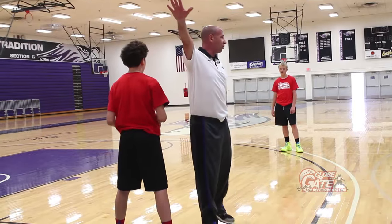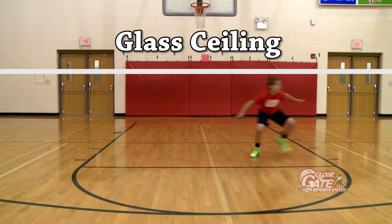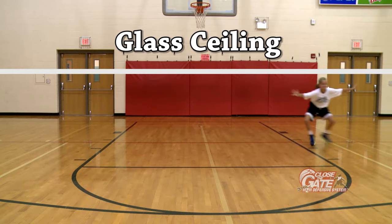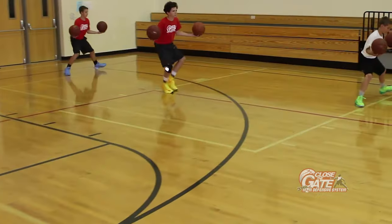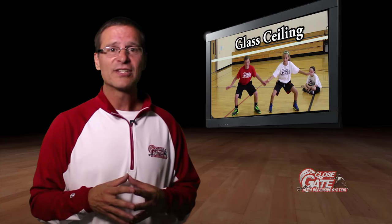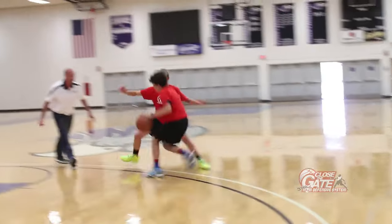We don't fly at shooters, we don't wanna take ourselves out of the play. While staying low under the glass ceiling, all the while keeping a steady head. Close up, good. Go, beat him, get over here, good. Good, get there, good. If the player clicks feet or stands tall, the glass will shatter. Get here, good, good.